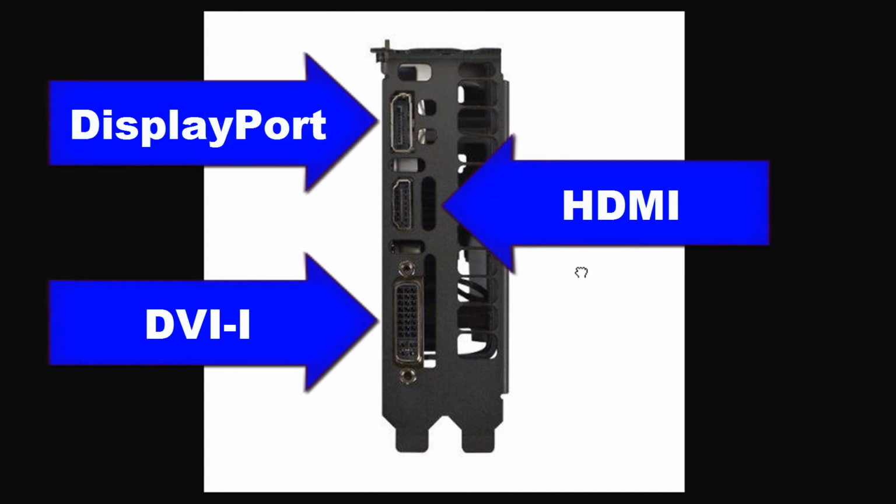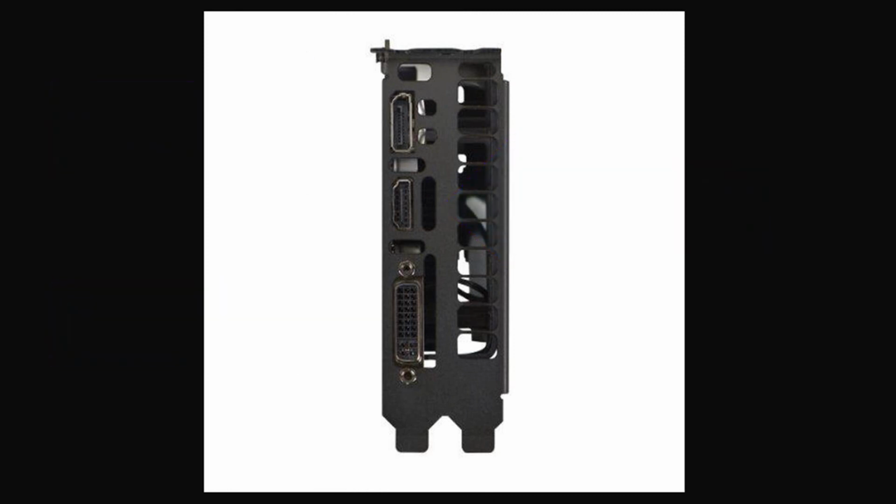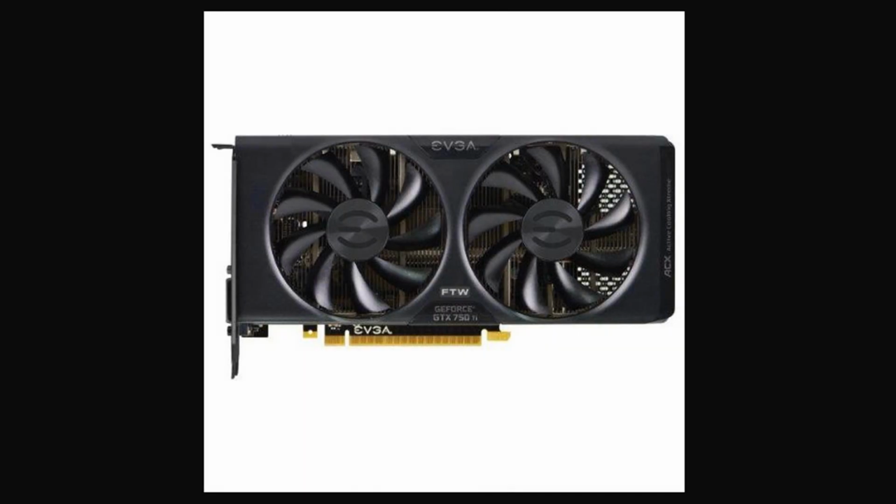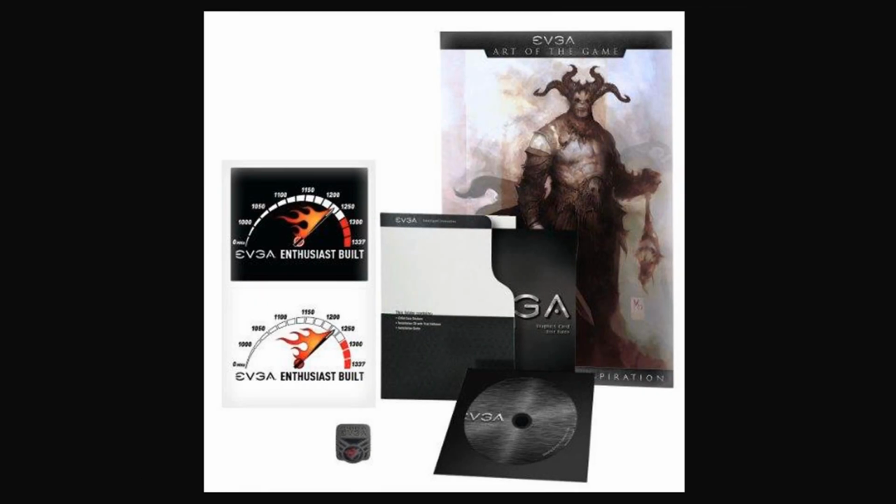This card is ready right out of the box to offer us 4K resolution, which there are many other 750 Ti cards that for whatever bizarre reason did not include DisplayPorts. They'll tell you, well, you can take a couple of HDMI ports and plug them together, and it's like, that's not what you get from the DisplayPort. Like, okay, well, I'll just buy a For the Win edition.